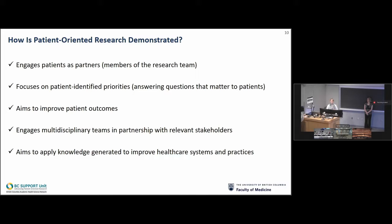It engages multidisciplinary teams in partnership with relevant stakeholders, so not just academics, but also clinicians, people with lived experience, policymakers. Anybody who is a stakeholder should be involved right up front, and it really aims to apply the knowledge that's generated to improve healthcare systems and practice. So it should go right from those patient priorities all the way through to making a difference in patient care.